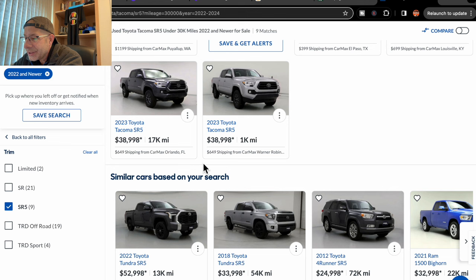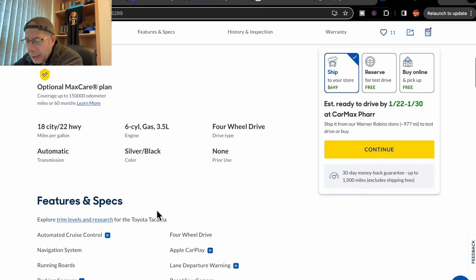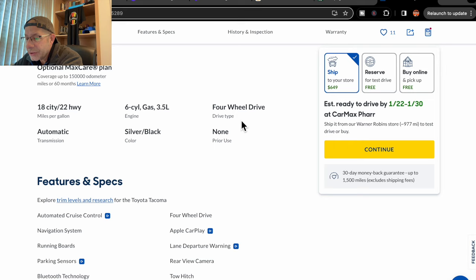Let's pull this one up. It looks like it's white or silver. I'm not exactly sure. Let's see. Does it say? It's silver. Okay, it is silver in color. It is four-wheel drive. Does have the remainder of the warranty on it. So again, $649 to ship it here.